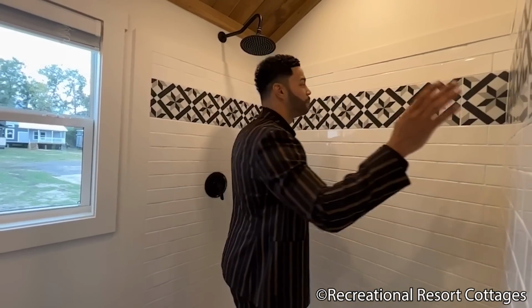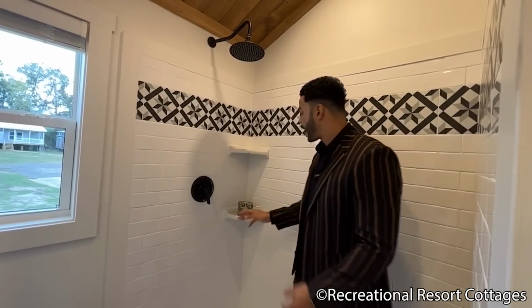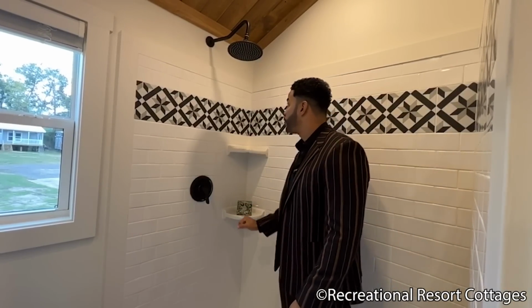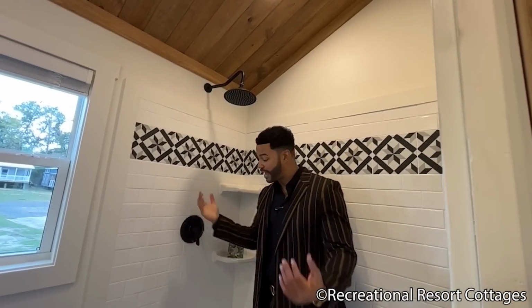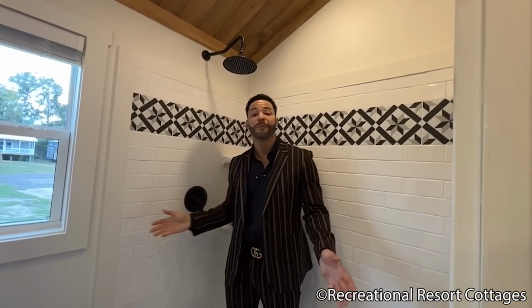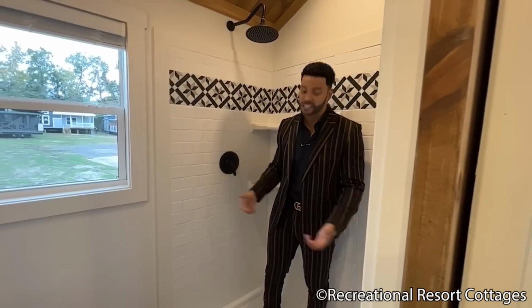We put that accent band at around 5 foot height right here for you, so that is a great feature. And then we have the white soap dishes right here in the corners for your convenience, and then the black rain shower head. So guys, look at this. We kept the door off just so you have the flexibility to add your own shower curtain in the style that you choose, and it's just ease of comfort.